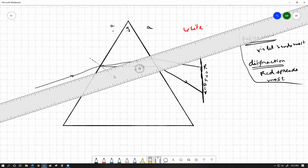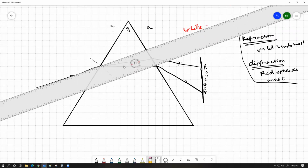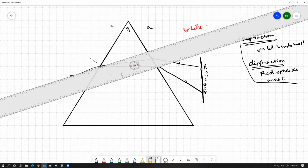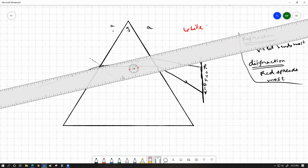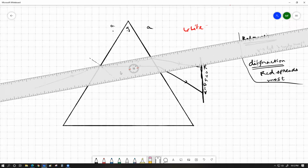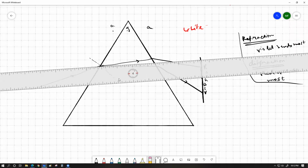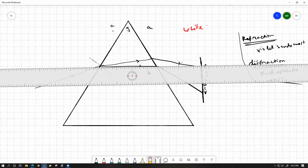So you hold up your ruler like that, and then you know that this is the alignment that you have, and just tilt your ruler a little bit while keeping this contact point over here. So keep your pencil right over here and tilt your ruler a little bit, drop your first ray, and then you tilt your ruler a little bit more, drop your second ray. So that way you know that you have bent both the rays towards the normal.